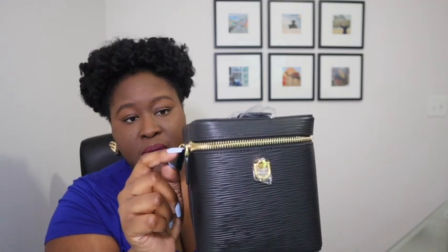Now, what I said in the part one of this video is that the zipper itself is more of an antique gold. Because of the lighting, you can't really tell. But when I do other shots in natural light, you'll be able to see that the zipper is more of a natural or antique gold. Whereas the tassel part here, this is more of a yellowish green gold. I don't really know what type that would be considered. We know that this is not a true gold, obviously, but the plating is of a different color.